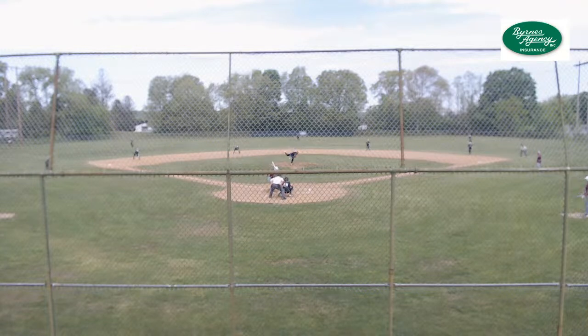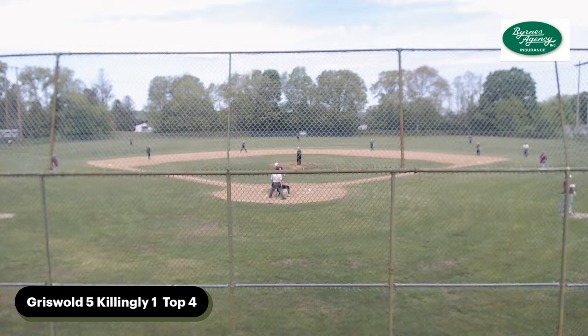Fabiano takes ball 1 and now ball 2 high. Mitchell high on both deliveries so far for Fabiano, who grounded out to second base in his first at bat. So he's 0 for 1. Foul back off to the right side.